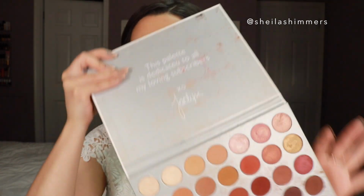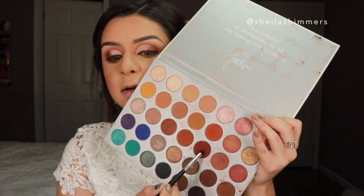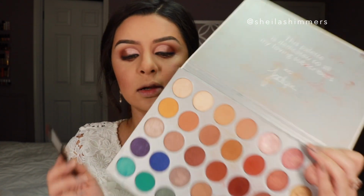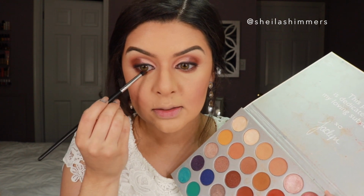So we're going to go back into the Jaclyn Hill and Morphe palette, and we're going to finish under our eyes. And I'm going to be doing something very similar to what I did on the top. So I'm going to be going into the shade right here. I'm just going to be placing this kind of under, obviously, my eyes. Alright, going with this shade right here, which is the red that we used in our lid. I am going to be just making this a little bit more red and smoky.